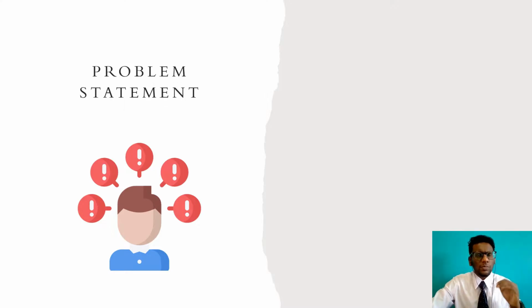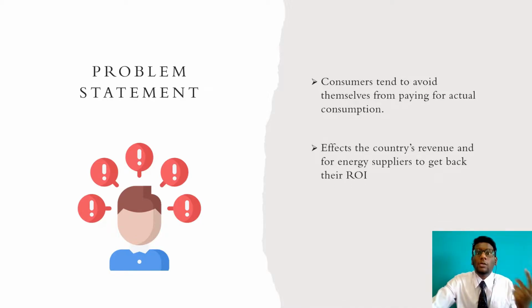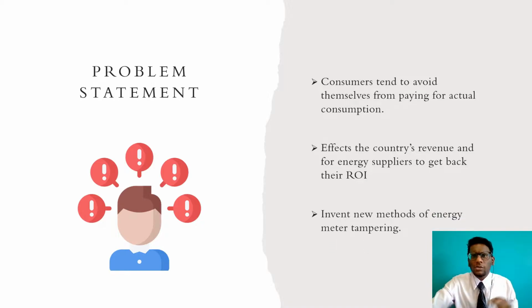There are several problem statements that can be listed out in this project relating to energy meter tampering. Number one, consumers tamper with the energy meter in order to avoid paying for the actual consumption. This act eventually affects the country's revenue and is also a big problem for the energy suppliers in getting back the ROI. Finally, new methods are always being invented to tamper with the energy meter.